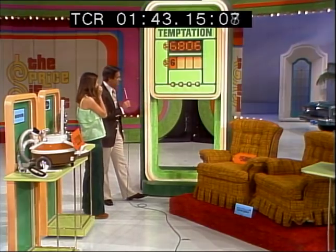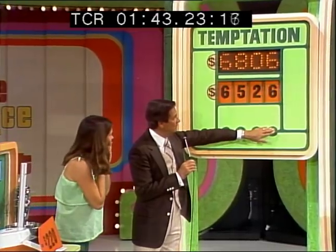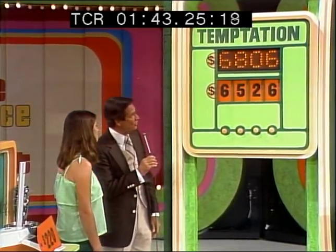I'll take the car. You're going to go for the car and risk losing the prizes. The first number is a six. The second number is a five. Too bad. What about that? That's wrong. You had the five and the two wrong.